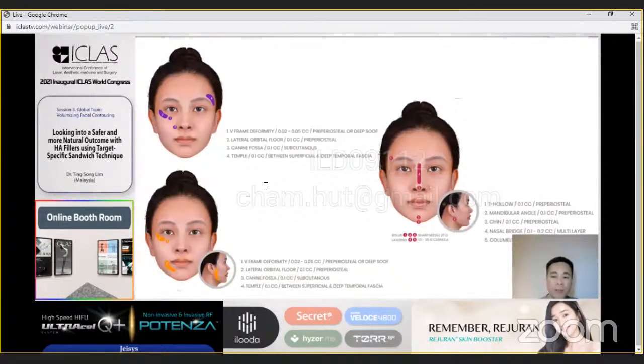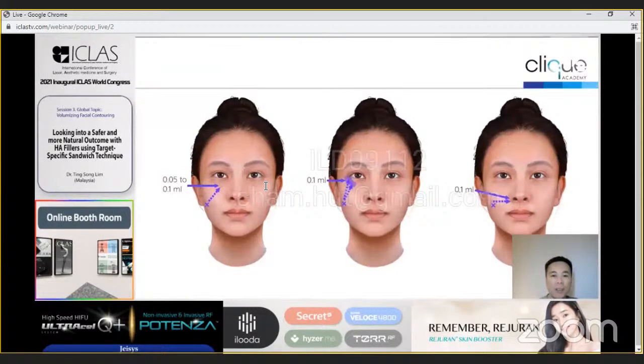So these are the products. How I use my TSST, or the target specific sandwich technique, is I place something with a high projection capacity and relatively low G prime. That means it blends in well without causing too many lumps and bumps. So these are placed at the V-frame deformity, lateral canthal area, and the canine fossa, as we mentioned earlier. And the amount I place in there is 0.05 to 0.1 cc. This is good enough because you don't need a huge amount of product. It's placed on the deeper structures around the eyes.